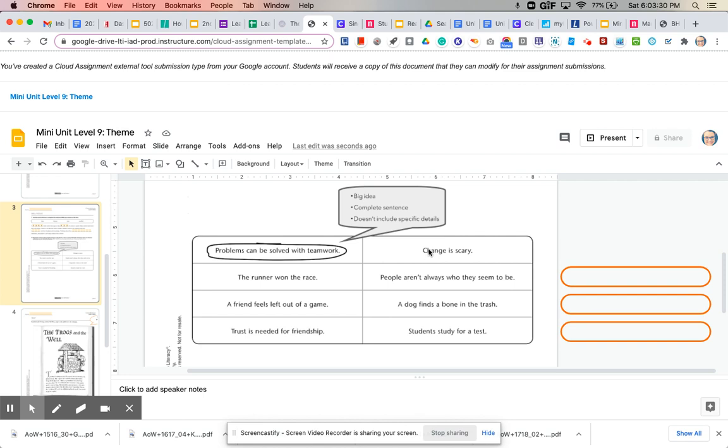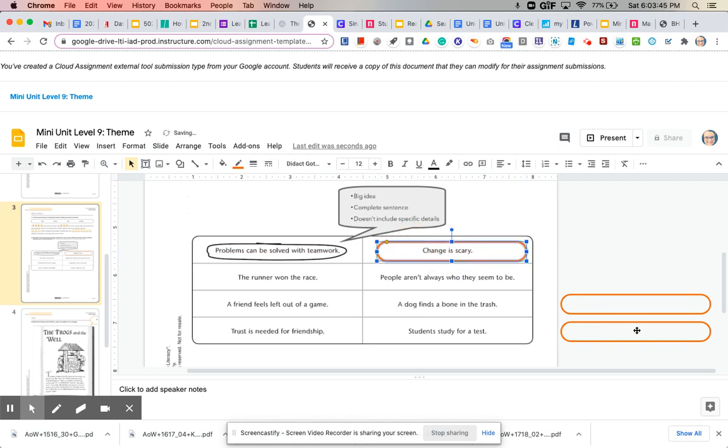So let's look at this one. Change is scary. Is that a big idea? Yes. Is it a complete sentence? Yes. And does it include specific details about a story? No. So this is a theme, and we can drag this circle over and put it around. Let's look at one more together. The runner won the race. Is this a big idea? I mean, not really, right? This is a specific plot point, so this is not going to be a theme, so I wouldn't want to circle this one.